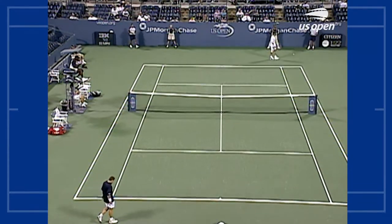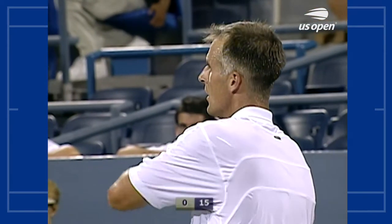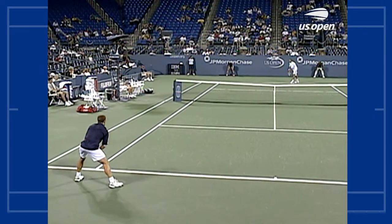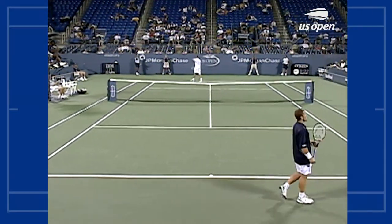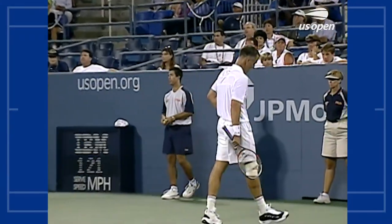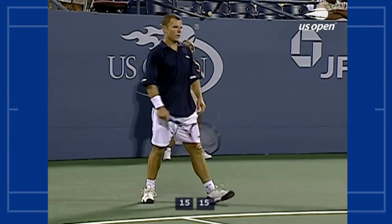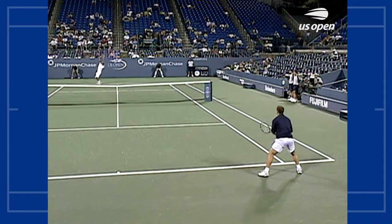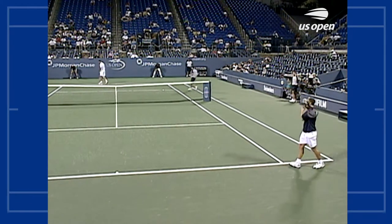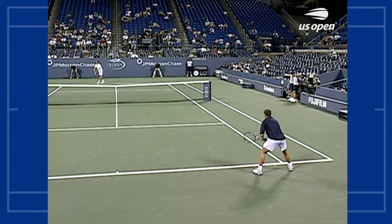Love 15. That's sure big, 121 mile an hour. Not quite his fastest serve for tonight. But it certainly comes down with a bang on the towering Todd Martin, just short of 2 meters tall. Maybe should get a spike haircut and he'll get the measure.